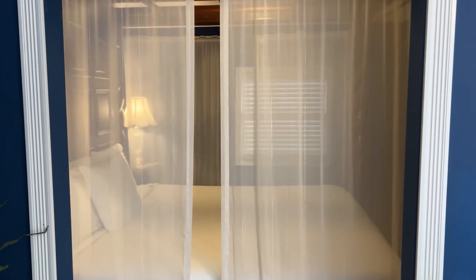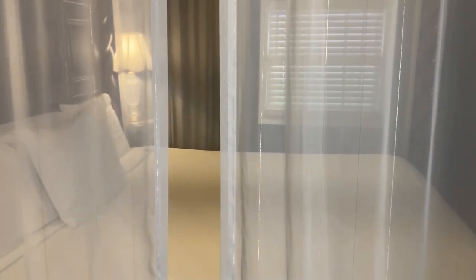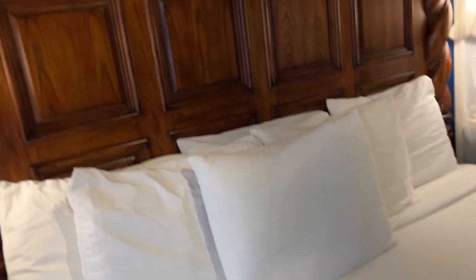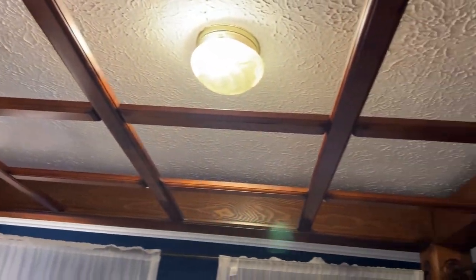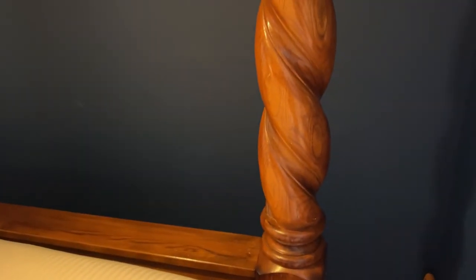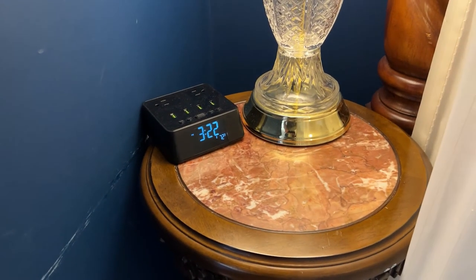Now check out this bed. This sheer canopy style bed right here. Just look at this. Nice king size bed. Look at all that woodwork. Goes over top. Look at these columns. Got little bedside tables here. They are small. Clock radio, lamp.